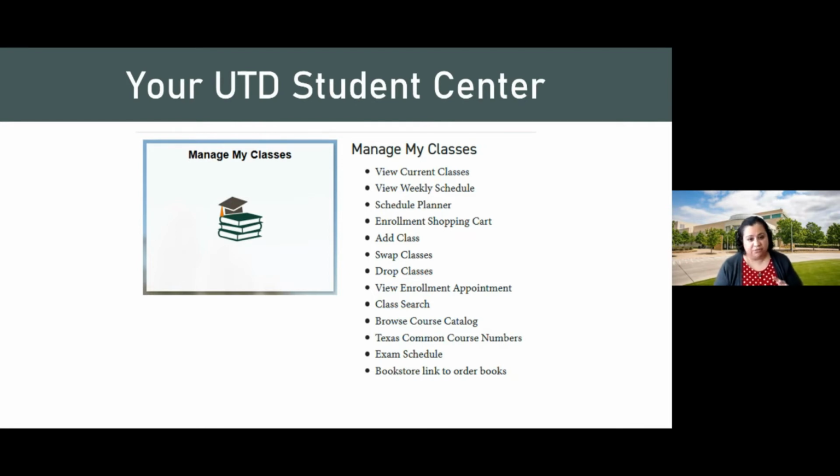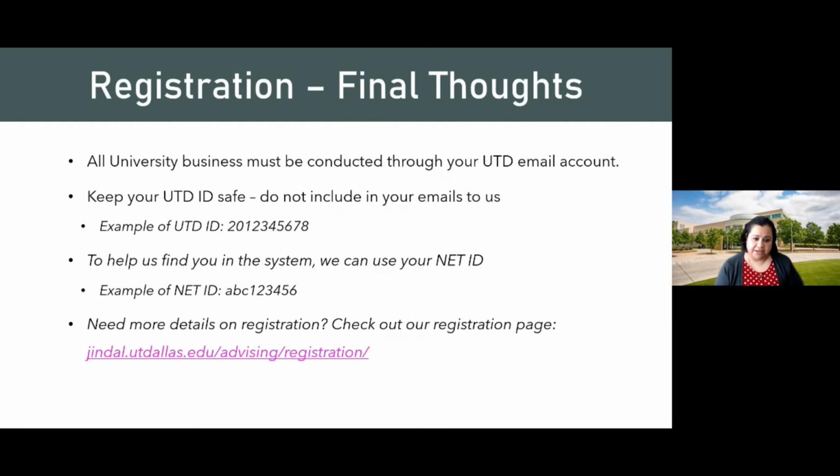Again, this applies each semester, not just this first semester. This first semester is just going to be a learning experience. And then once you've got it, you're going to do that again anytime you want to register. So before we jump to some webinar information that Dr. Powell is going to share with us, I do have some final thoughts on the next slide.